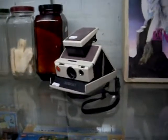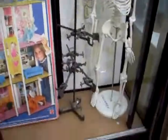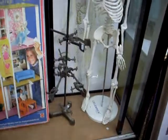Roland's bottle there, little carved stone female nude. Nice little Polaroid, white little Polaroid camera. So we got another big sort of sight or gauge down in the case there. Some desiccators, pretty cool. Big Barbie's townhouse. A skeleton. Pretty amazing little sort of lab clamp.